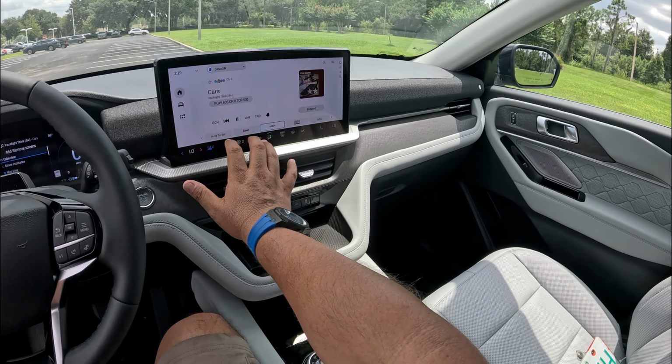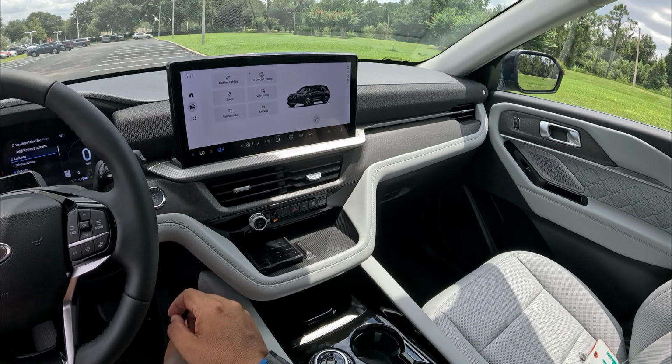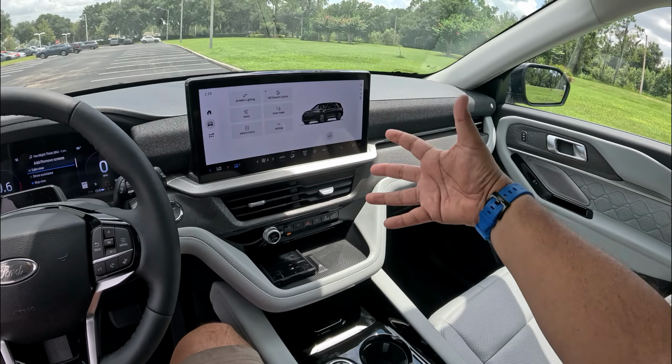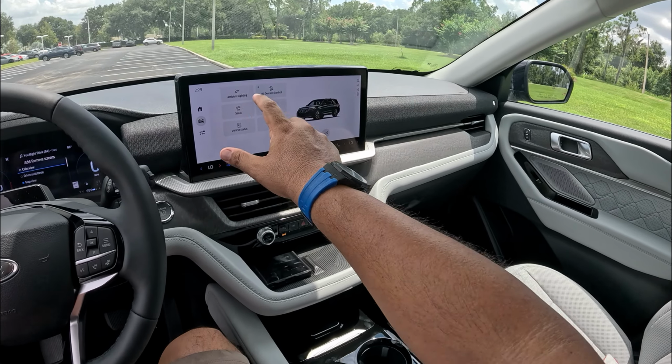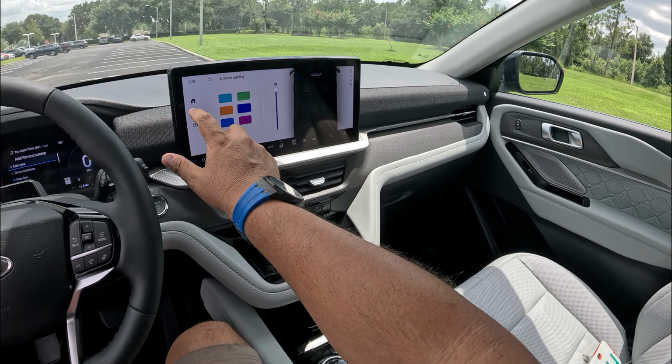All right, if we go back to home, we also got phone, and if we go back here, guys, to the car settings, we got ambient lighting as well. We got new ambient lighting for 2025. We got 7 settings. If we press the button, we got, of course, your colors you can choose right there, as you can see there, which is a pretty cool feature to have.